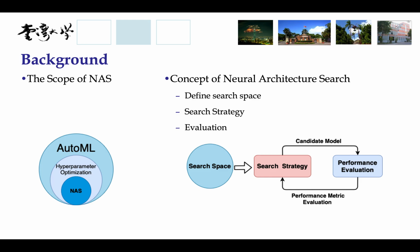Typical NAS takes into account three different aspects: search space, search strategy, and performance estimation strategy. As in the figure on the right, first, search space: to define which neural architectures will be presented as output models. In the search space, we can reduce the search area for a specific application with our knowledge and understanding of that application. A well-defined search space can even search beyond the region designed by mankind.